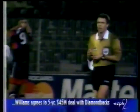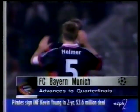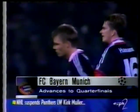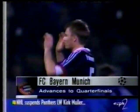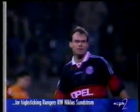It's a victory for Bayern Munich. And Bayern Munich now will go through to the quarterfinals. Thomas Helmer scored the second of their goals. It came in the 31st minute after Carsten Janker had opened the scoring in the 5th minute. 2-0 then to Bayern Munich.